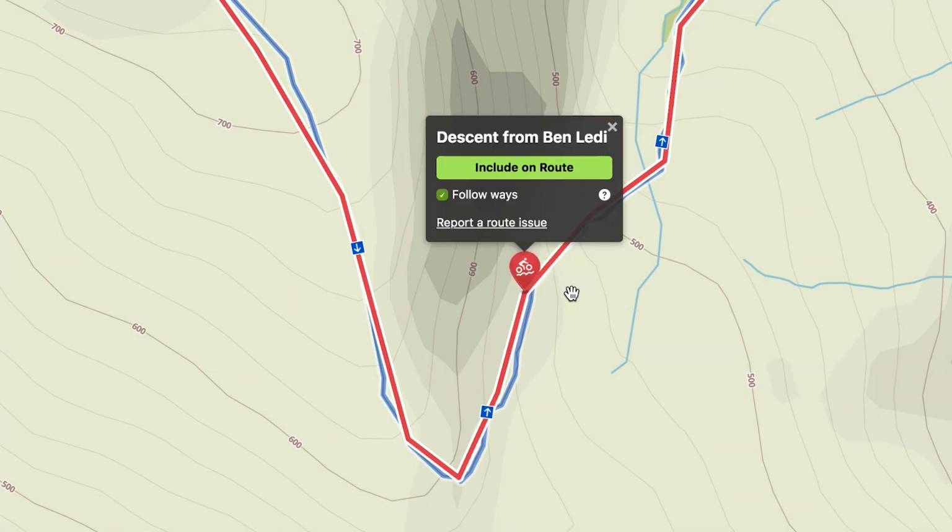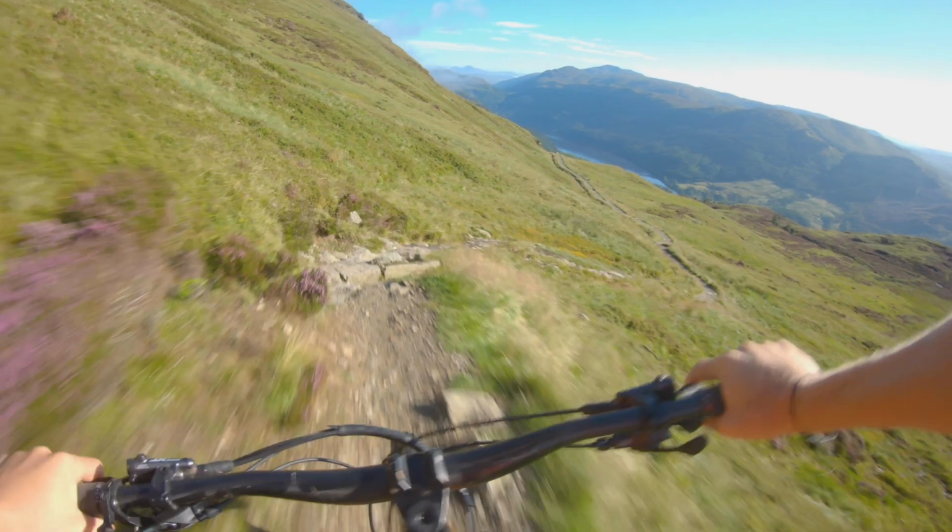At that point we'll have ascended 780 meters. It's going to be a nice descent on the way back down. And then I'm going to add in the descent from Ben Ledi. And there's a tip from Barney. His recommendation is descending can be a lot of fun, but you've got to keep your wits about you.